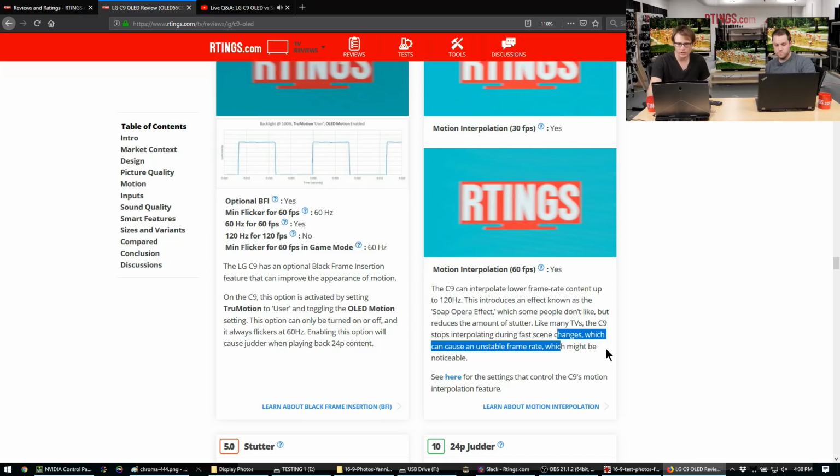And actually, just a correction from before. In the case of the C9, we did find that it stops interpolating at some point. So if you have a particularly difficult scene, then you will end up with a changing frame rate as it interpolates at some points and then stops.